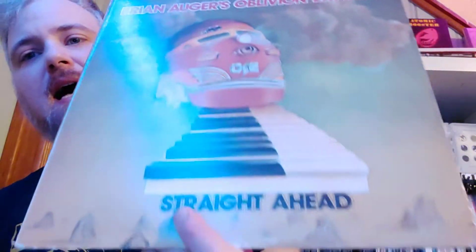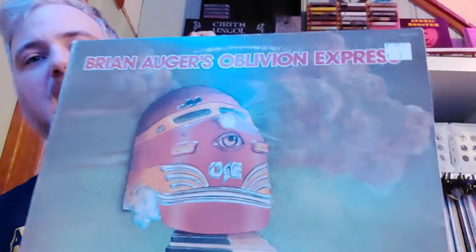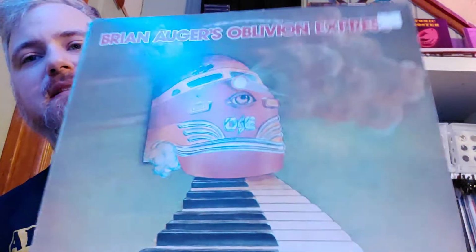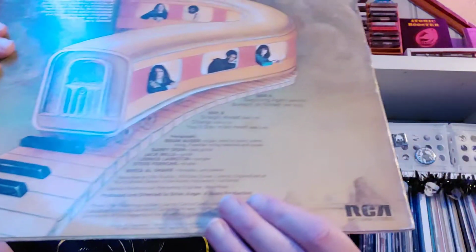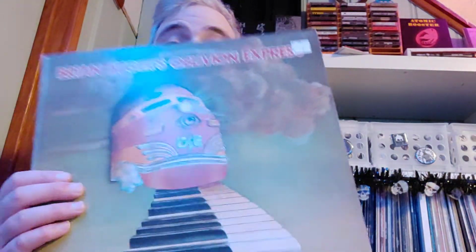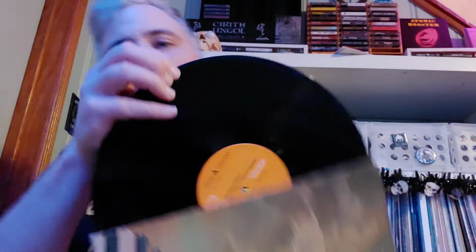Also got, here's some more Dollar Bin, Brian Auger Express. This is very 70s feeling, like jazz rock stuff, piano jazz fusion stuff. But it's cool. I like this stuff. It's fun, good background music. If that sounds interesting to you, check it out. But yeah, Dollar Bin, on RCA label. Dollar Bin raided.